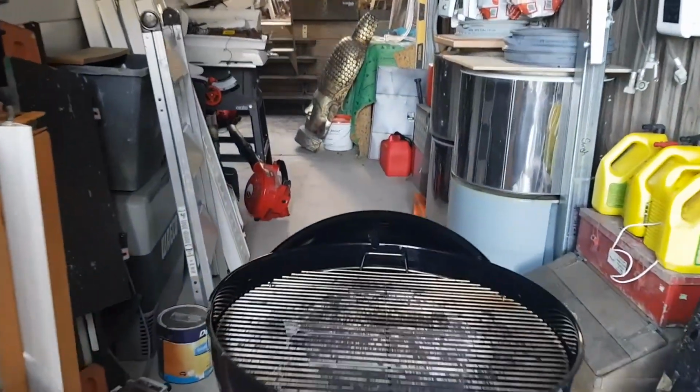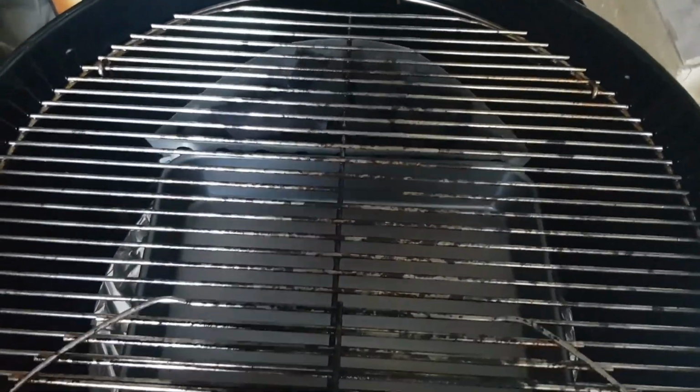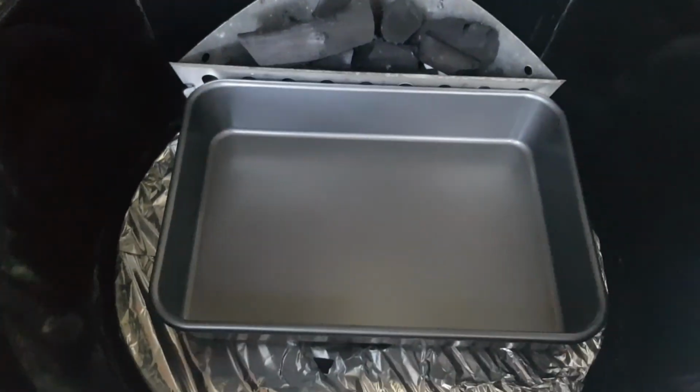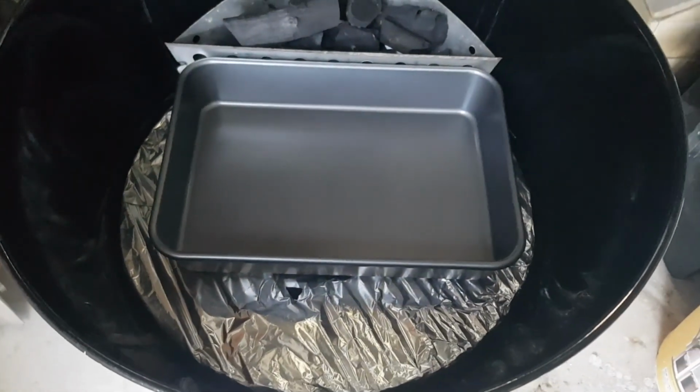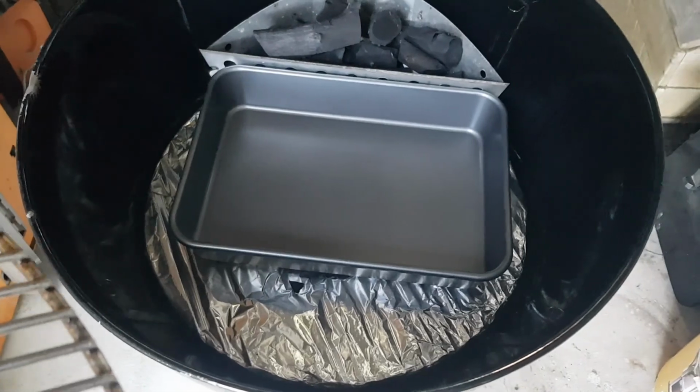All right, here we go. I'll show you what we've got happening here. Just pull that off. You can see we've got our pan full of charcoal, we've got our drip tray, got some alfoil to catch any other surplus drips, I guess. And it's as easy as that.